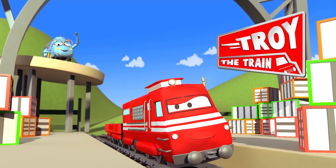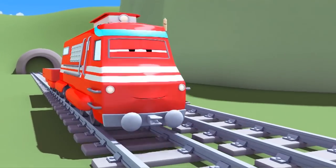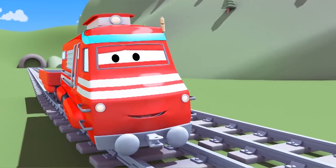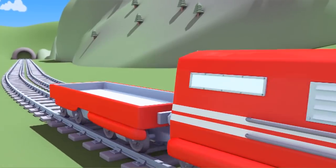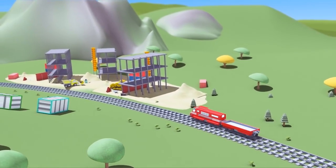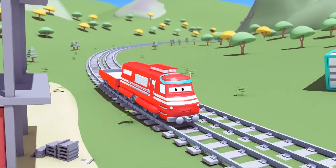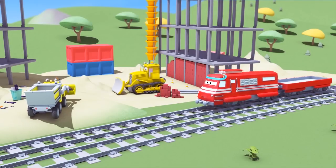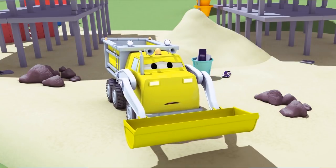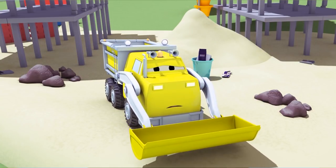Troy the Train. Hi, Troy. Just out for a mid-morning chug along the tracks today? There's Billy and Ethan. Let's say hello. Hi, Ethan. Is everything okay? You don't look too well.